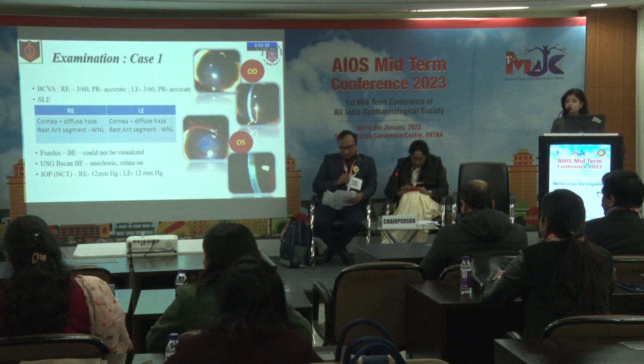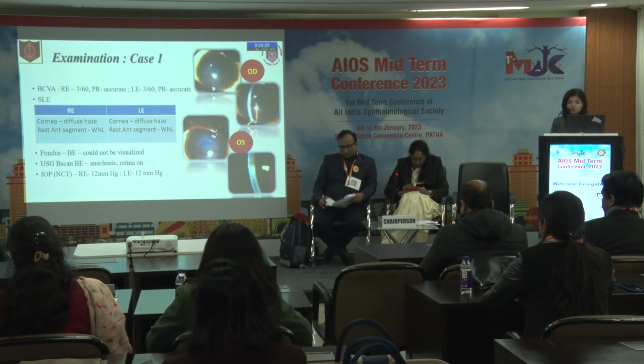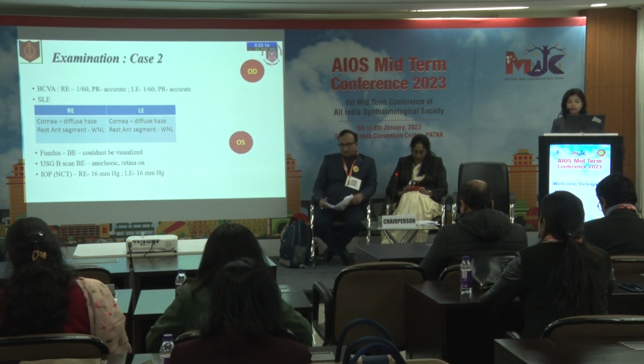Examination of the first case showed BCVA in both right and left eye was 3/60, PR was accurate. Slit lamp examination showed diffuse haze in the cornea in both eyes. Rest of the anterior segment was within normal limits. Fundus could not be visualized, therefore a USG B scan was done, which showed the retina was on. IOP in both right and left eye was 12 mmHg.